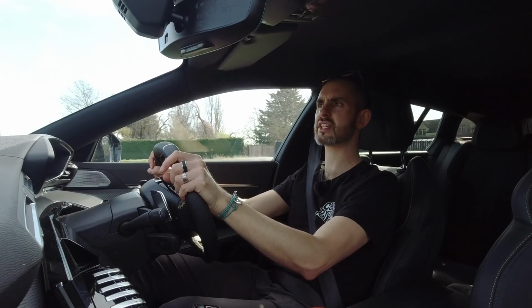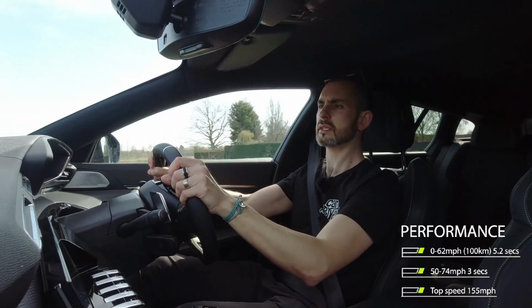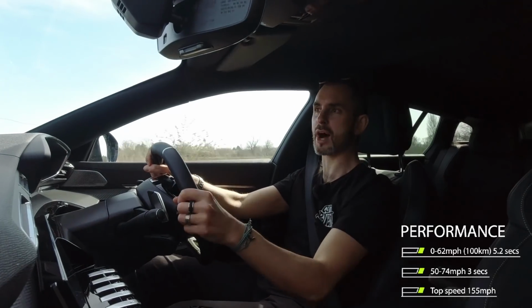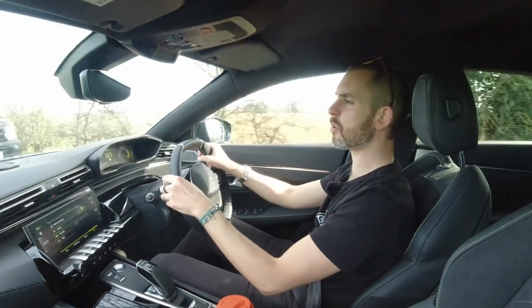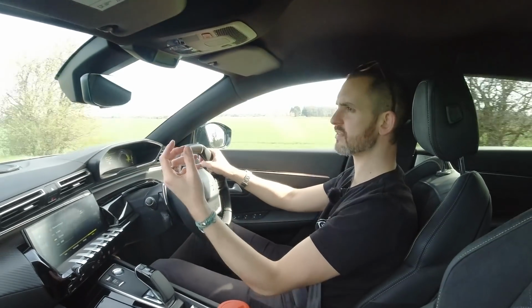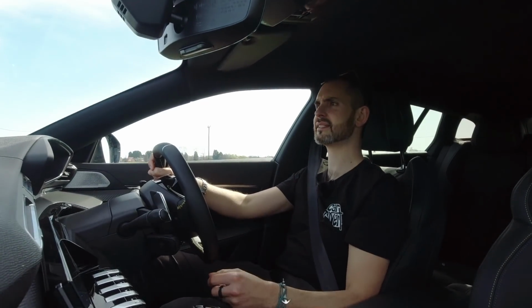Let's do a little 0 to 62 because this promises 5.2 seconds to 62. Now, wow, that's aggressive. Now because I've put it in sport mode, yeah, that's quick. That was 70 miles an hour. Because it's in sport mode, it says it digitally enhances the sound. So there's a bit of sound synthesis going on here to make it sound more aggressive and sportier than it really is.